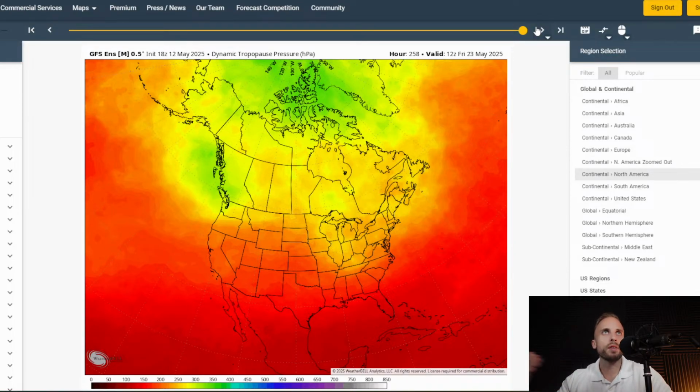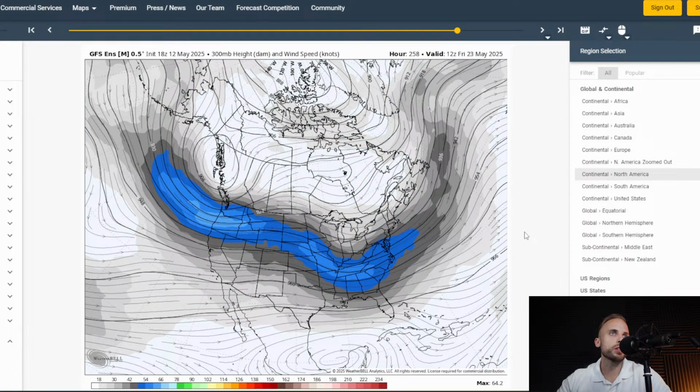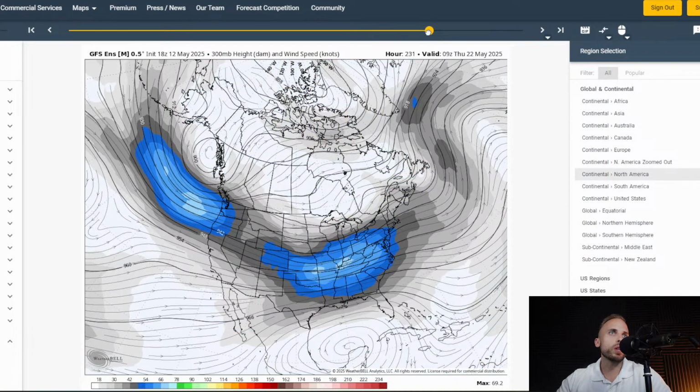And even then, as we get further into the month of May, if you notice that trough extending down through the Great Lakes and the Midwest, it's not very strong. It doesn't have a whole lot of cooler air with it. Let me switch us over to the winds. I want to see what the winds look like on that. It's probably not a very robust trough. Yeah, no. Very weak winds with it.